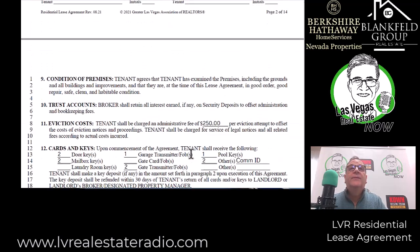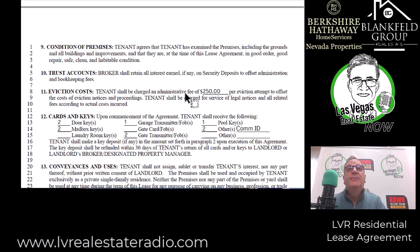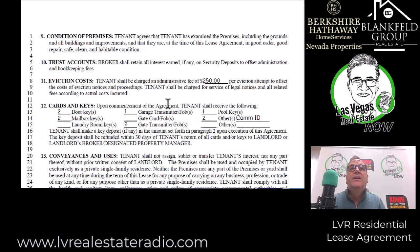Moving on to page 3. When you sign this lease, you're saying, hey, the property's in good condition. I'm taking it as is. It's in good shape. The broker is going to maintain trust accounts in 2 separate accounts. The brokerage maintains an account for regular transactions and a separate account for security deposits. If you were to be evicted, you would be charged an additional $250 for administrative fees.